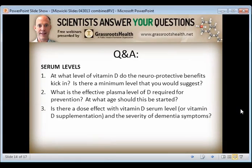Great, great. And question two is, what is the effective plasma level of D required for prevention? At what age should this be started? Okay, again, I don't think there's a definitive level that's been defined as being where you want to be at.